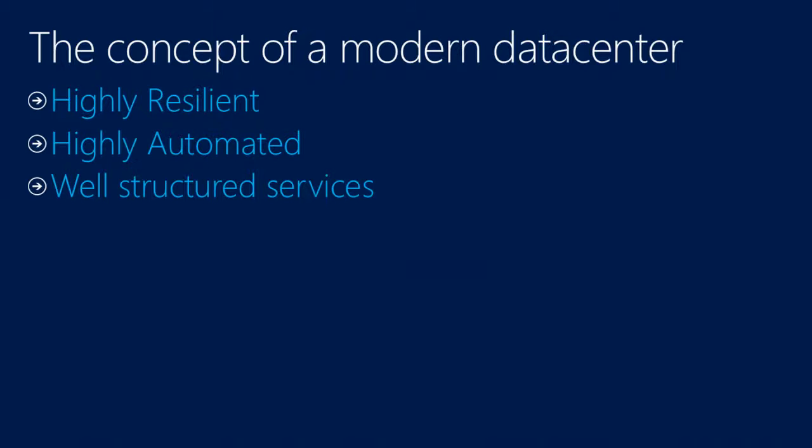So the actual number of servers is not important, okay? If you have 1,000 servers or 100, it's not important. What is important is that your data center provides different services to the organization that are highly resilient and, of course, highly automated. True? You care or not? Yeah? Good. So automation could either be done using System Center Orchestrator or SMA with the interaction of Azure Pack.